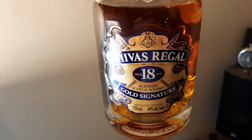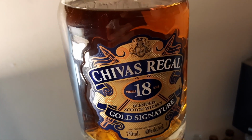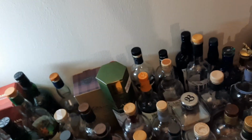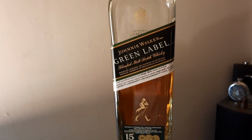Okay, now we get into the Scotch. I like having this around, Chivas Regal 18. I had a sample of it several years ago, and I liked that. This one I picked up in Alberta, because you can't get it in BC. I was in Alberta last summer, and I think I mentioned that earlier. Here's a green label. I always like to have some Johnnie Walker green label lying around. That's good stuff.